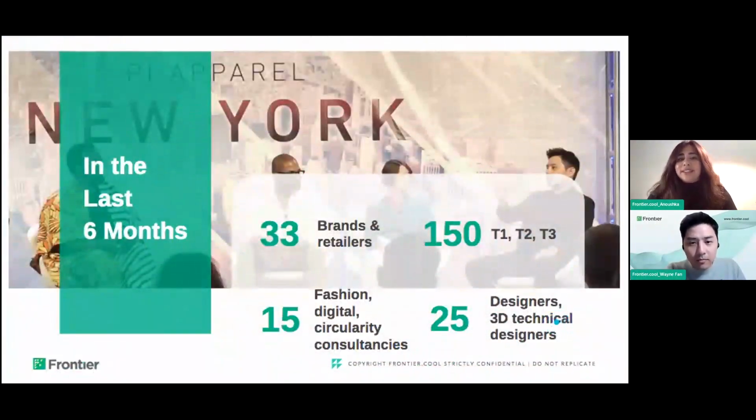In the last 6 months, we have onboarded 33 brands and retailers worldwide, 150 T1, T2, and T3 suppliers, 15 fashion digital circularity consultancies, and 25 designers, including 3D technical designers.